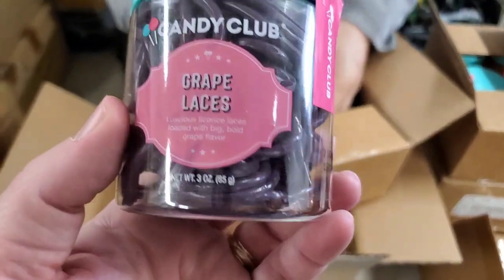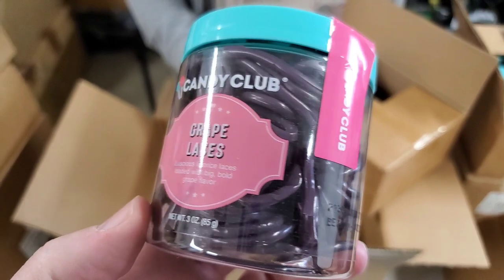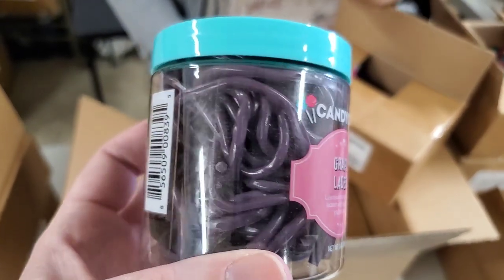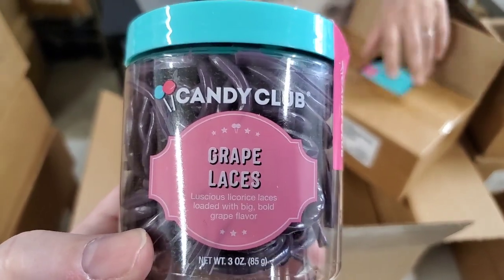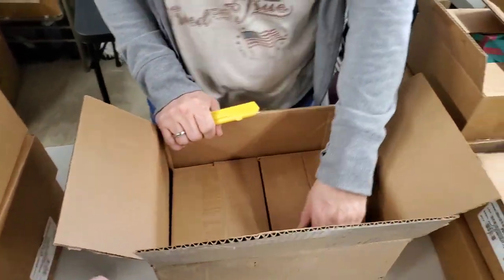Oh, here's the grape. This goes well for us, too, the grape laces. This is luscious licorice laces loaded with big, bold grape flavor. I feel like they like alliteration with their descriptions. They sure do. I cannot say luscious licorice laces loaded very fast at all.